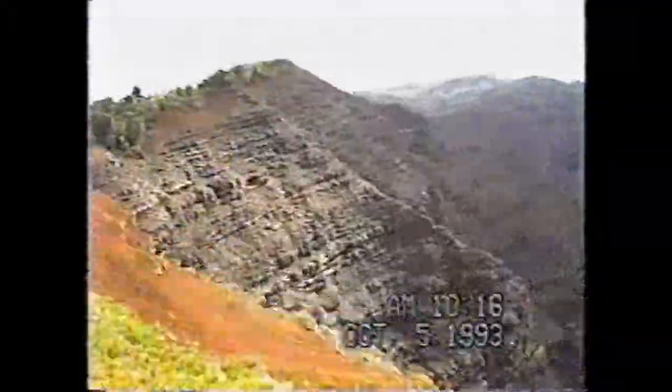That little stream way down there. Unbelievable. Well, here we are at Waimea Canyon, and it's 10 o'clock. We've just come down the mudslide, and the gang's all here.